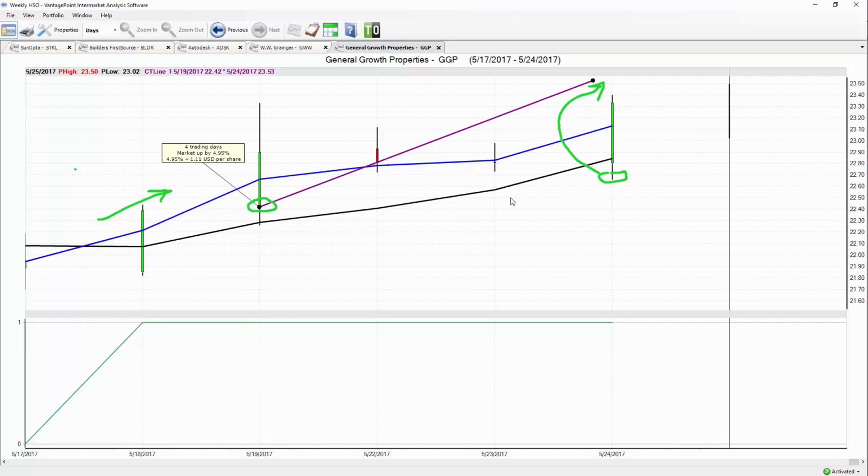It was really about having reliable tools, and that's where VantagePoint really takes it up a notch as far as our analysis and the tools we're using to get into these positions and identify these trends.